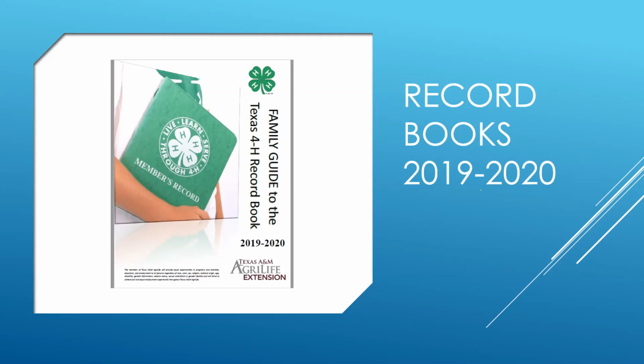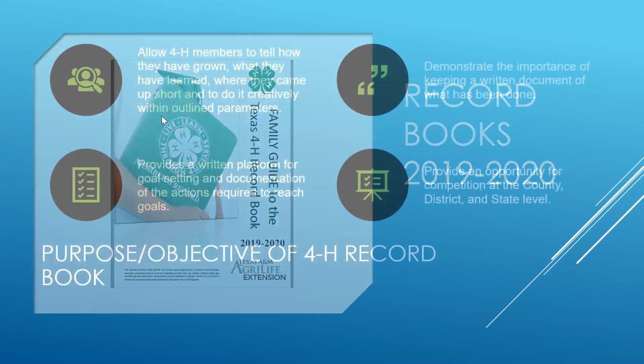All right, so I'm going to go ahead and get started. I have 6:30 on my phone. So this is the record book workshop. Record books are not new to the program, but a fairly popular subject. Basically, they're used to teach our kids how to keep records of their experience in the 4-H program.